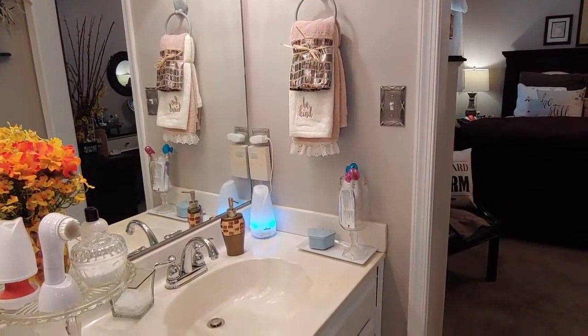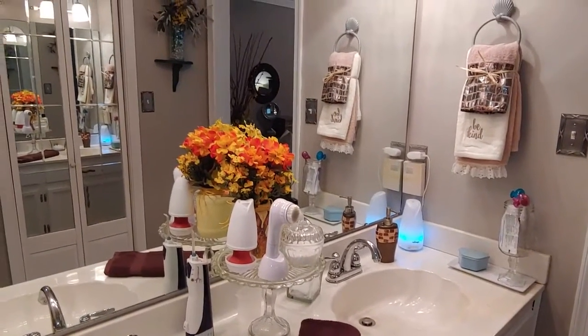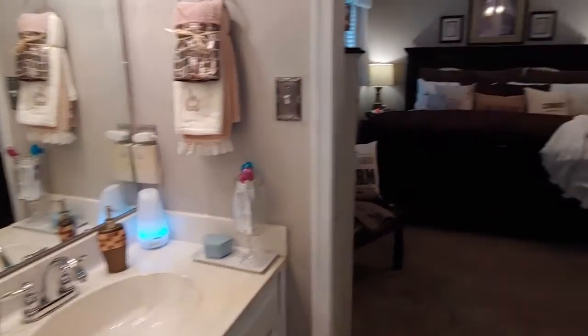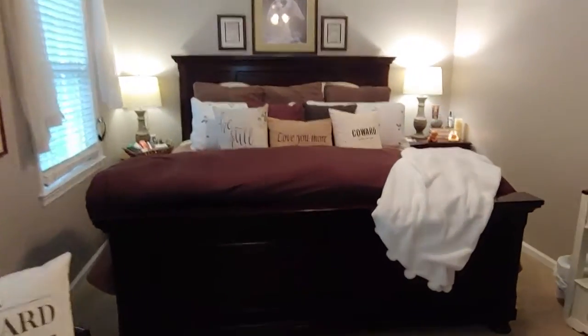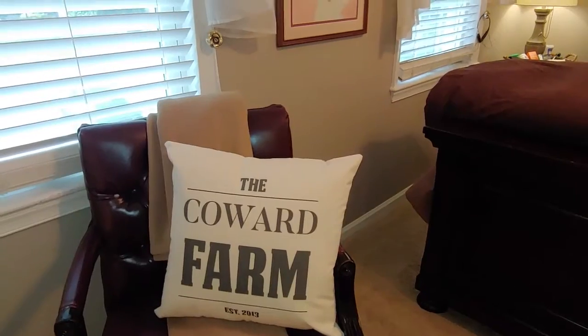There's the other "Be Kind" that I picked up from Big Lots. And actually the towels with the ruffles are DIYs. I sewed the ruffles onto those myself years ago, and I'm still using them. There was a DIY in here as well. What our toothbrushes are housed in was a DIY. It was a mason jar on a pedestal. I did that as well.